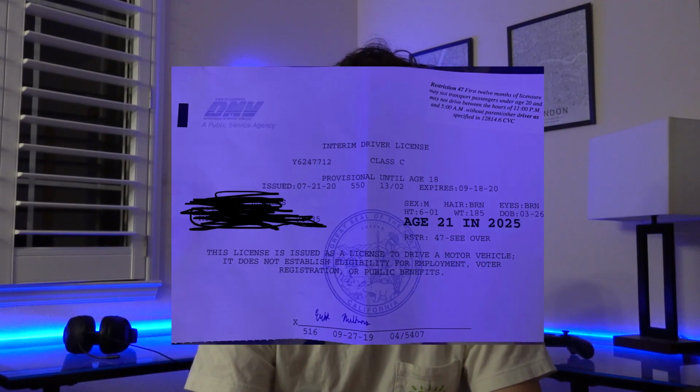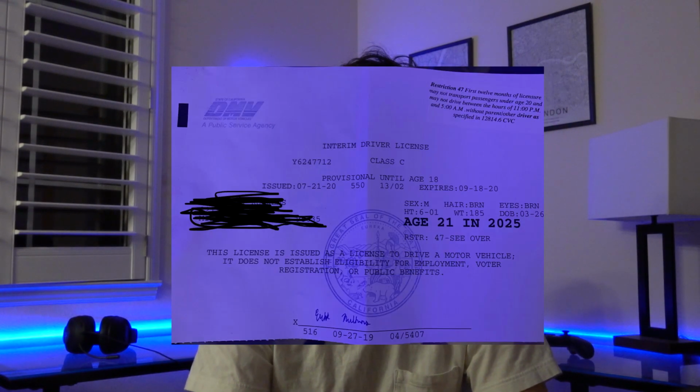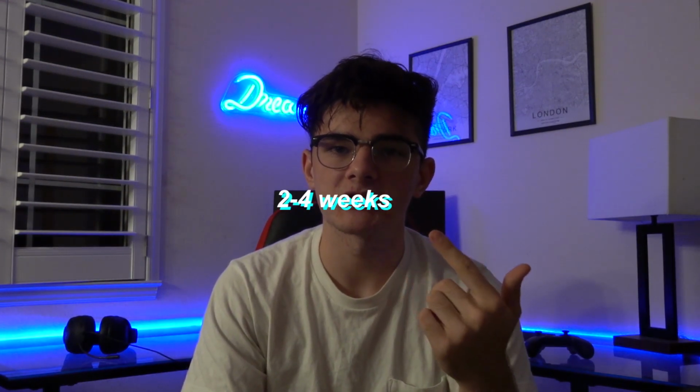Finally, say you pass the test, right? Congratulations. You will get a temporary driver's license that is like a sheet, kind of like your driver's permit. I'll put an image right here on the screen so you can see how that looks. They will mail you your driver's license card, and you can expect that in around 2 to 4 weeks. I haven't gotten mine yet, but it should come in the mail soon.